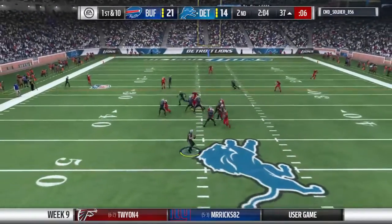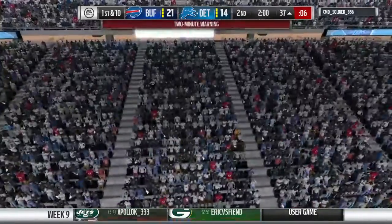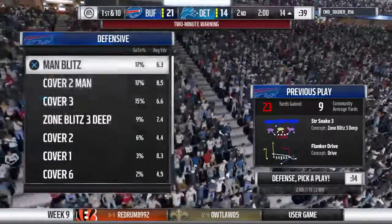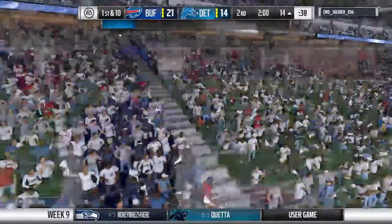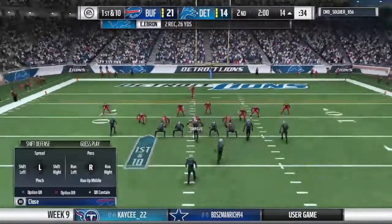After the interception, here's Stafford. Ebron with it over the middle. And he's brought down after a good game. So 2 minutes to go in a wild first half. We'll come back to Ford Field after this.